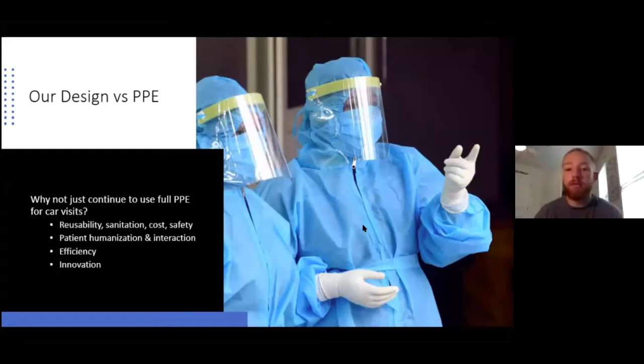So why our shield versus the PPE that is being used today? Our shield is more cost efficient. It's safer to use, which will be shown later on in this presentation. You can easily sanitize it. It's reusable, so you can get many uses out of it. The shield allows for easier patient-nurse communication through the window instead of using a lot of face shields and PPE that can possibly create a communication barrier.